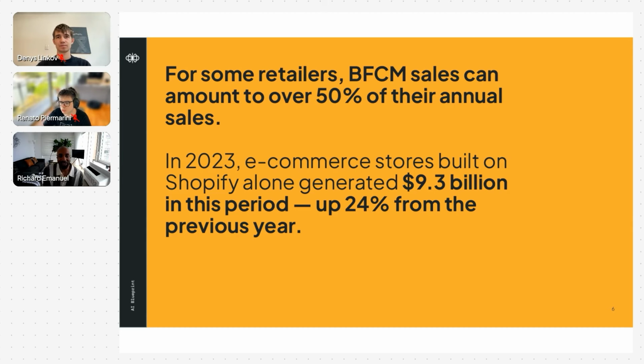All right, so for some retailers, Black Friday Cyber Monday actually accounts for 50% of the sales. So it's a huge time for retailers. It's pretty much like the Super Bowl for all these businesses. And 9.3 billion was made alone just on Shopify stores.